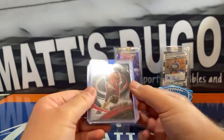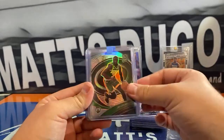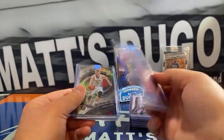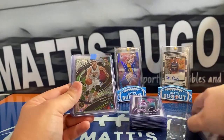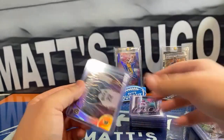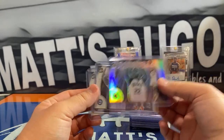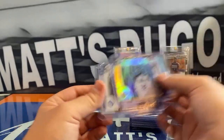Cavs, spectacular debut, LeBron. We had Celestial, Cole Anthony, rookie to 99. Silver, Jaylen Brown. We had Interstellar, Joel Embiid to 49. We had Meta, spectacular debut, Nikola Jokic, 25. Reigning Three, Silver, Khris Middleton, Seth Curry, and J.J. Redick.